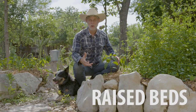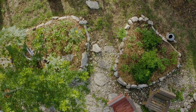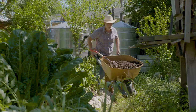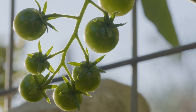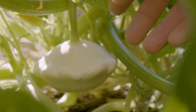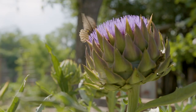We contain the soil in our raised beds with rolled river rocks using a berm and swale style inspired by sacred geometry patterns. We are transitioning from winter to summer gardens. Our tomatoes are fruiting and blooming, chard and celery continue to grow prolifically, and we are beginning to harvest squash, peppers, cucumbers, and artichokes.